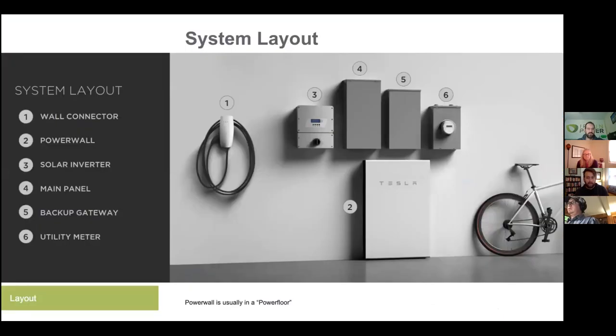So I'm going to hand this off to Herve. He's the president of our company. He'll be able to sort of walk through the components of the system. Yep. Thanks, Patrick. Can you go to the previous slide just quickly?